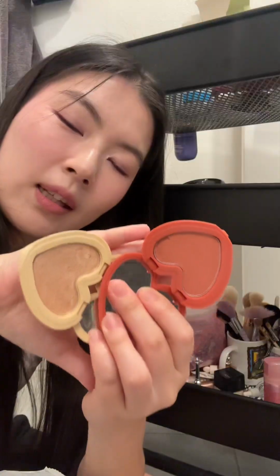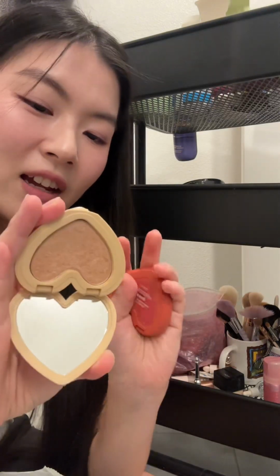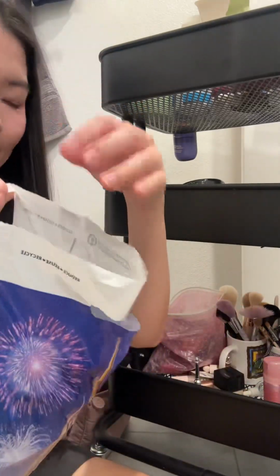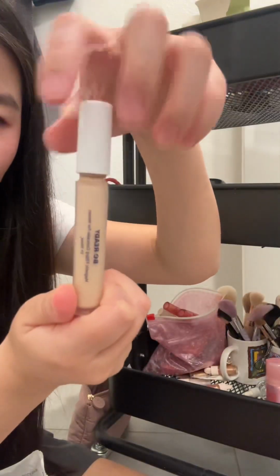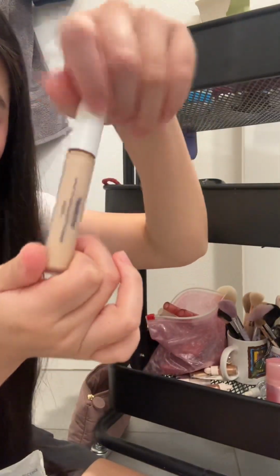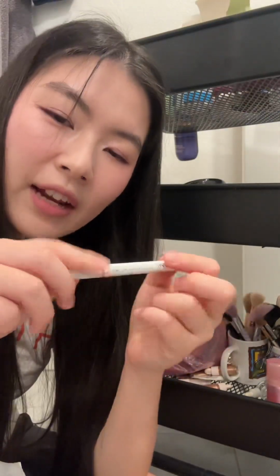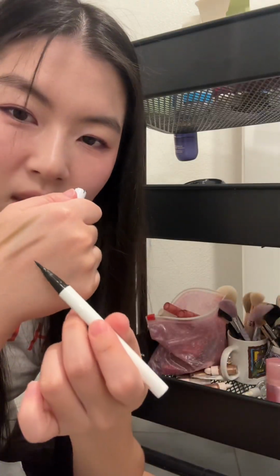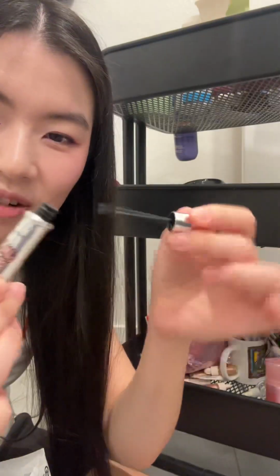So, Lily by Red blush and highlighter, expired last year. Very, very old. Breaks my heart because this is the best highlighter ever. I'm gonna do a speed round. Benefit Ka Brow. Be Ready concealer for men. ColourPop cream gel eyeliner in Ugly Gold. ColourPop liquid liner, felt tip, the worst liner ever. And lastly, Benefit Gimme Brow.